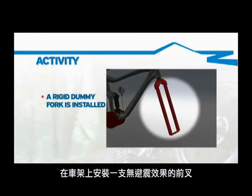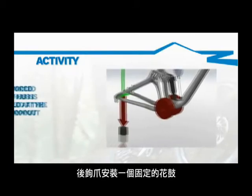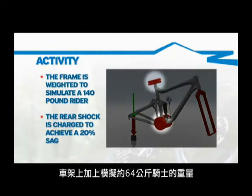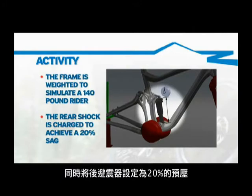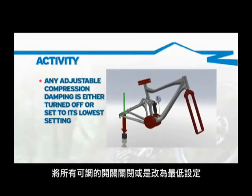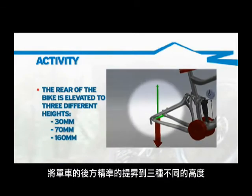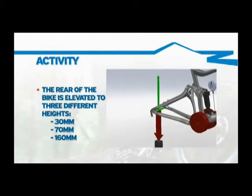A rigid dummy fork is installed in the frame. The fork is fixed at the dropouts. A reinforced dummy hub is installed at the rear dropout. The frame is weighted to simulate a 140-pound rider, and the rear shock is charged to achieve a 20% sag. Any adjustable compression damping is either turned off or set to its lowest setting. The rear of the bike is precisely elevated to 3 different heights, 30 millimeters simulating small hits, 70 millimeters simulating a moderate hit, and up to 160 millimeters simulating a big hit.